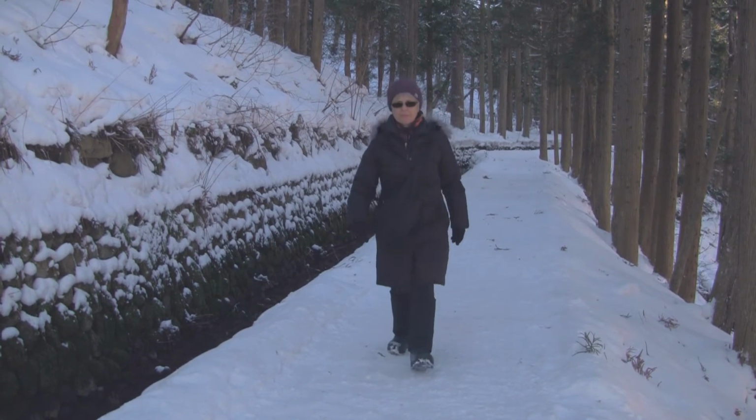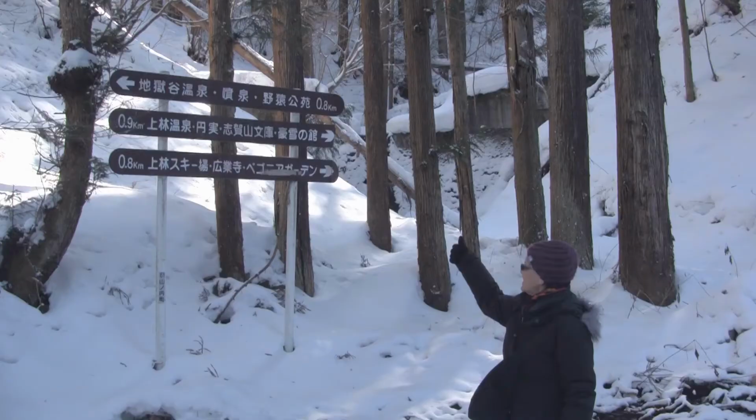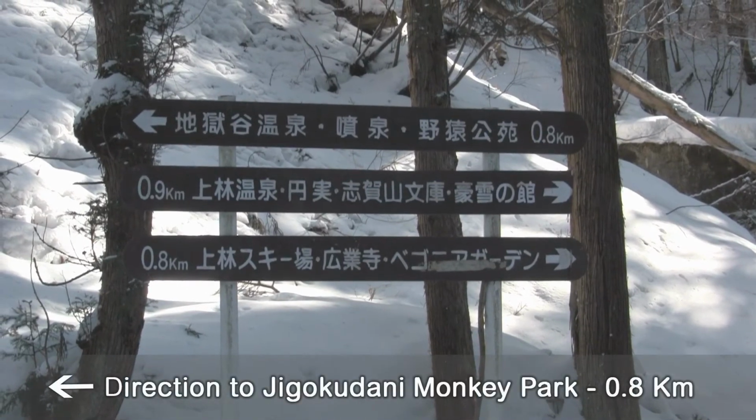Almost there. The path to see the snow monkeys winds for 1.5 miles up to an elevation of about 2,800 feet.